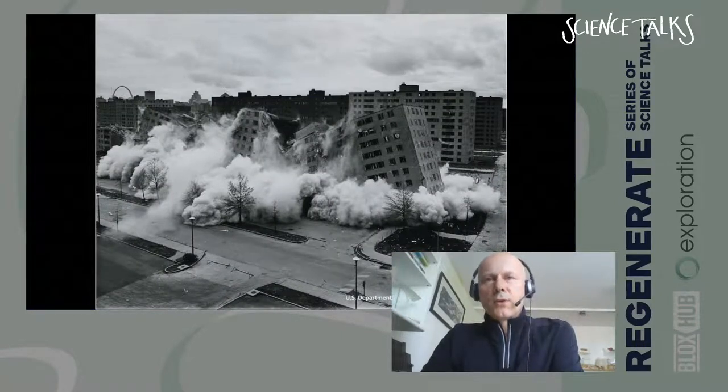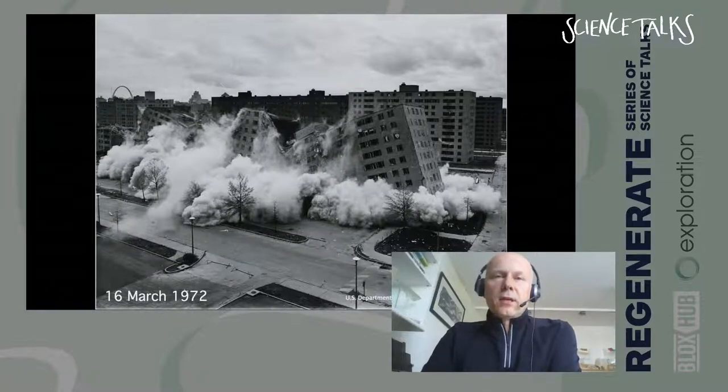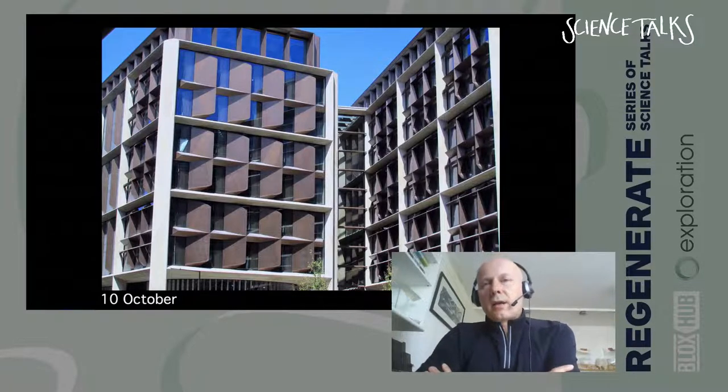This is another really key moment, quite well known to architects. So this moment, the 16th of March in 1972, when the Pruitt-Igoe housing blocks were demolished, this was declared by the architectural critic Charles Jencks as the day that modernism died. And in our book, the one that I wrote with Sarah Ichioka, Flourish, we argue that this moment was a similarly epic moment. So the 10th of October in 2018, just a few days after the IPCC report came out, was the moment that this building, the Bloomberg headquarters in London, was awarded the highest architectural prize in the United Kingdom. It's called the Stirling Prize.